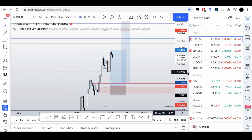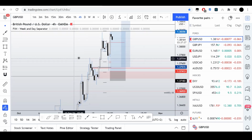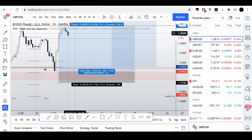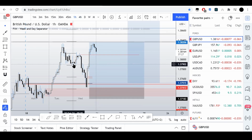That's what I'm paying attention to right now. So with today I missed this trade, so I could go over the analysis real quick. So basically, as you can see, our weekly open price is here. Okay, we had our daily open around here. This is my daily open.